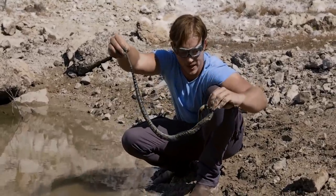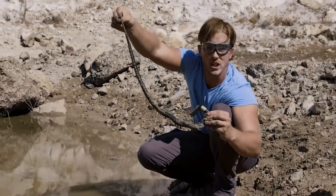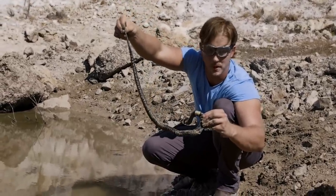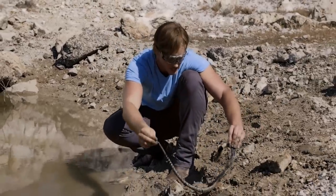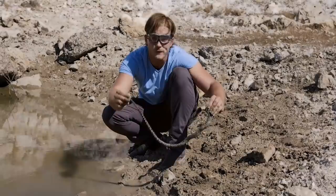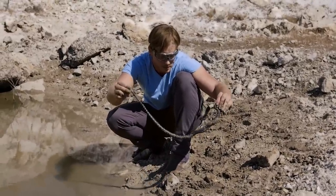How incredible is that? Just one touch, nothing more. Just picked him up mid-body and he's out. He can't help it. It's just that instinct that kicks in. And the Rinkhals is famous for this reaction. The ultimate in thanatosis. They're the best at playing dead.